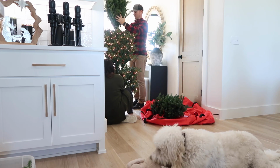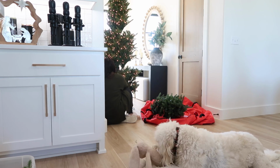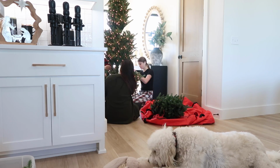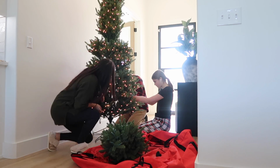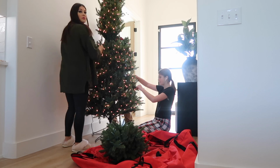But once we started getting the pieces together, I realized real quickly it was going to hinder our walkway. I didn't want guests to come in and not be able to walk in. So we're gonna go ahead and move it here in a second, which is actually really funny, so stay tuned. But first I wanted to get it fluffed so I could figure out how wide it's actually gonna be, so when we find that spot, I know if it's gonna work or not.